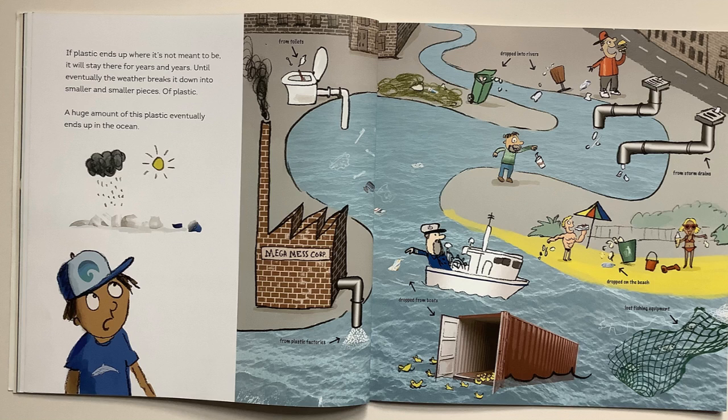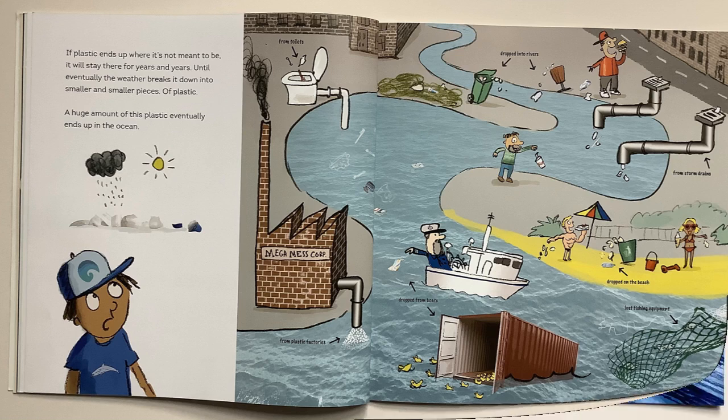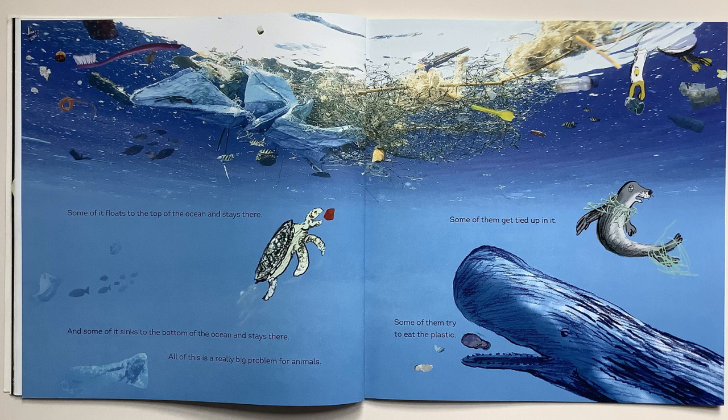A huge amount of this plastic eventually ends up in the ocean. Some of it floats to the top of the ocean and stays there. And some of it sinks to the bottom of the ocean and stays there. All of this is a really big problem for animals. Some of them get tied up in it, and some of them try to eat the plastic.